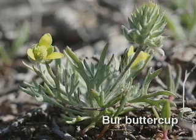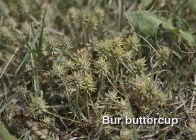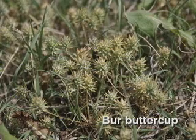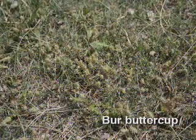The next slide here, we'll see a little patch of burr buttercup, maybe. There we go. During maybe midsummer, about that time, the rest of the plant will dry down, but those burrs will stay behind, and they are nasty burrs. I mean, you will feel it. If you kneel down, if you step on that with your bare foot, very nasty.